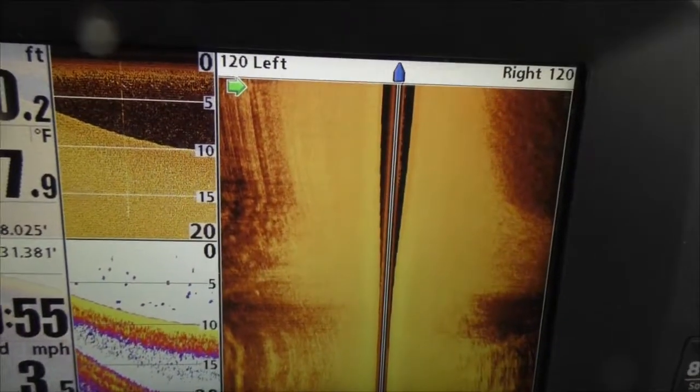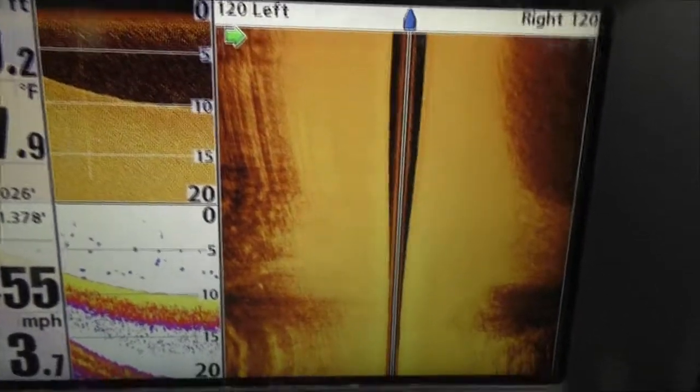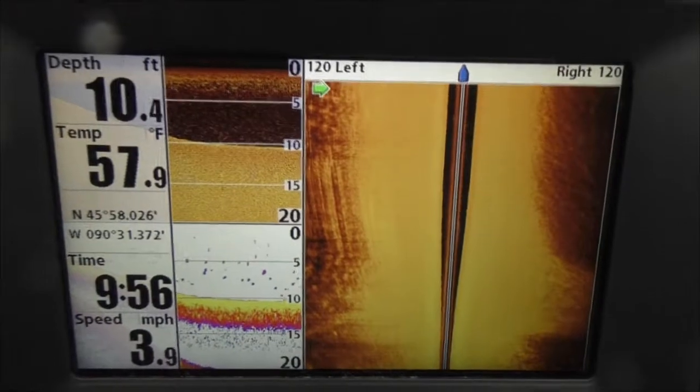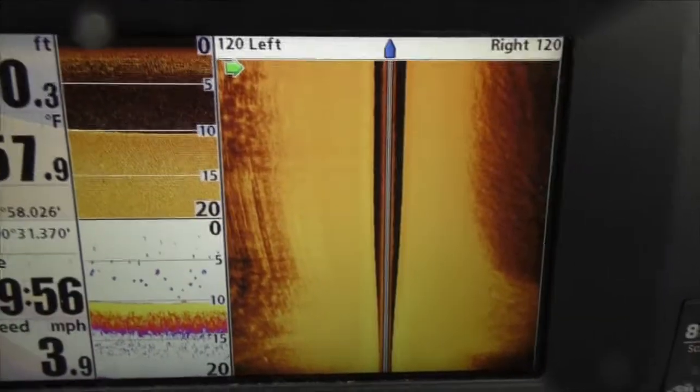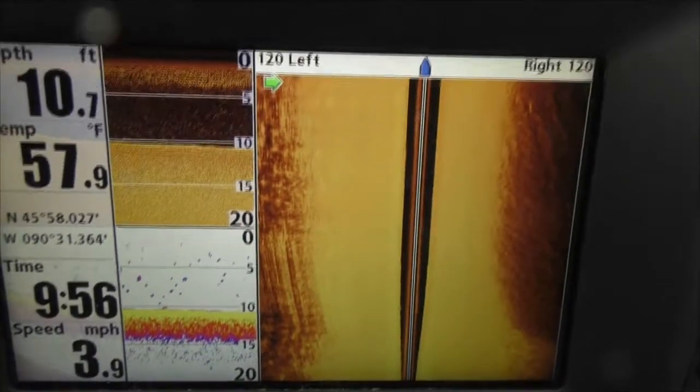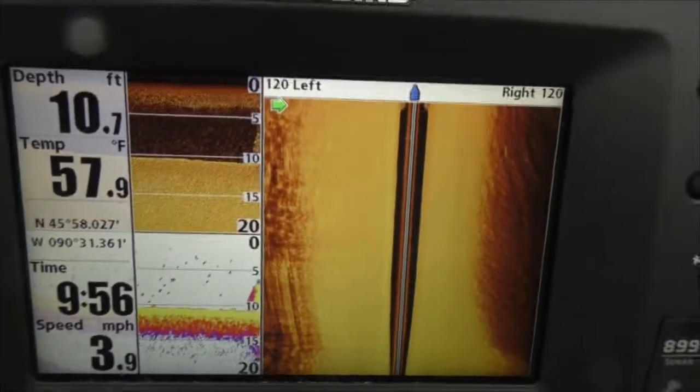And we'll see if we can get them back on here. You'll see them on the side imaging. Let's see if we can get them, and I don't want to get out of these guys' way because they're fishing. Let's see if we can see them anymore.